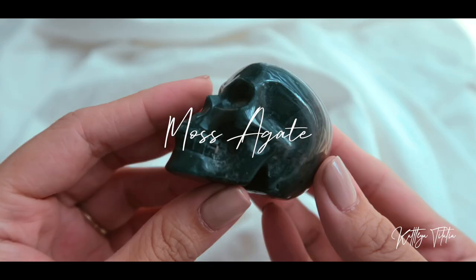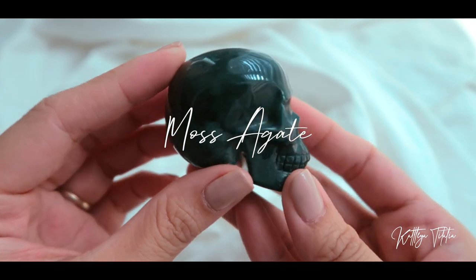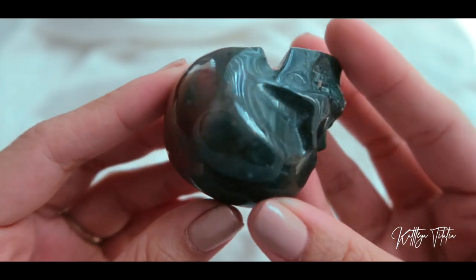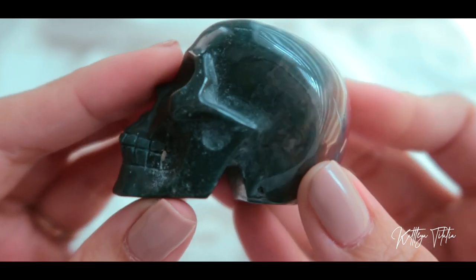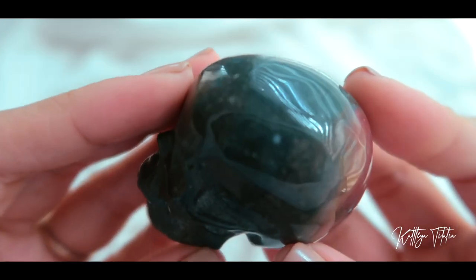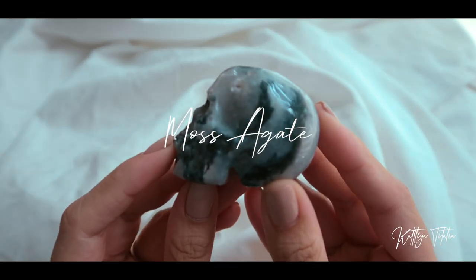I also got some skulls from her. This is a moss agate skull. Now this is all totally green with a tinge of red at the back of the head. So this is moss agate. Also got another moss agate skull from her. So this is what it looks like.